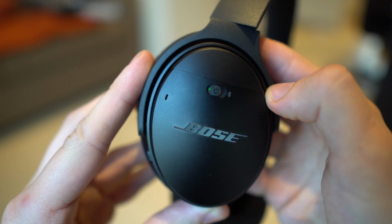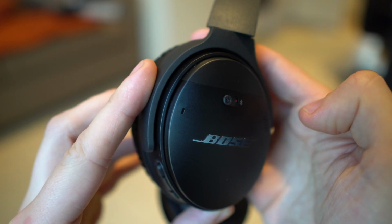With this button here, you just flick it once and it will turn them on. If it's your first time, it automatically goes into pairing mode and you pair with your phone. If you're trying to pair with another device, you push it halfway, and then you push again and it will spring back into the middle after you've pushed, but it will then go into pairing mode again, which I think is brilliant.